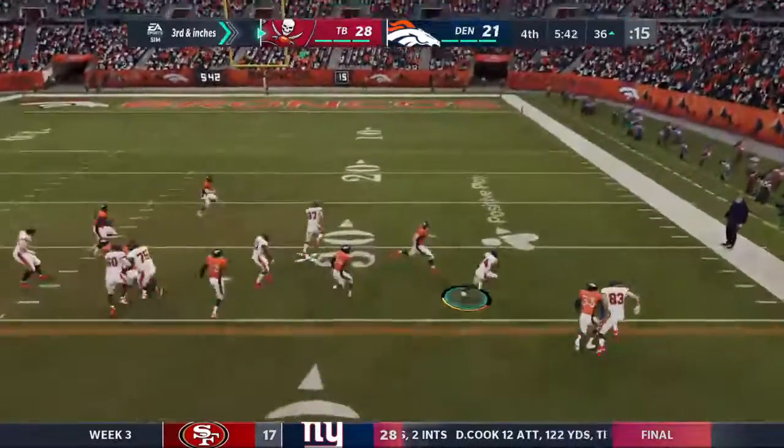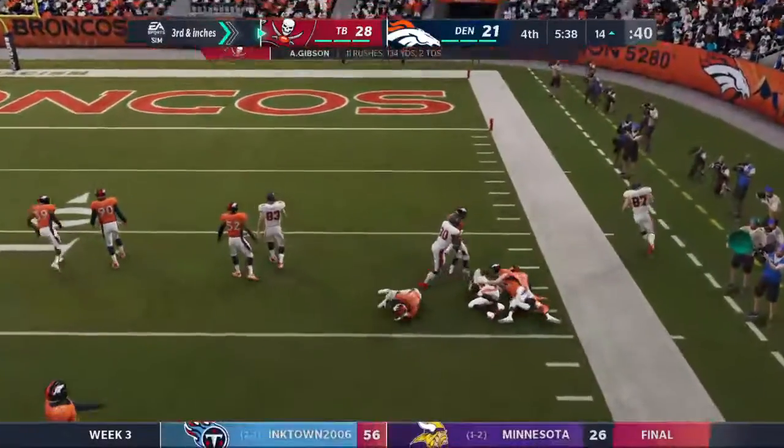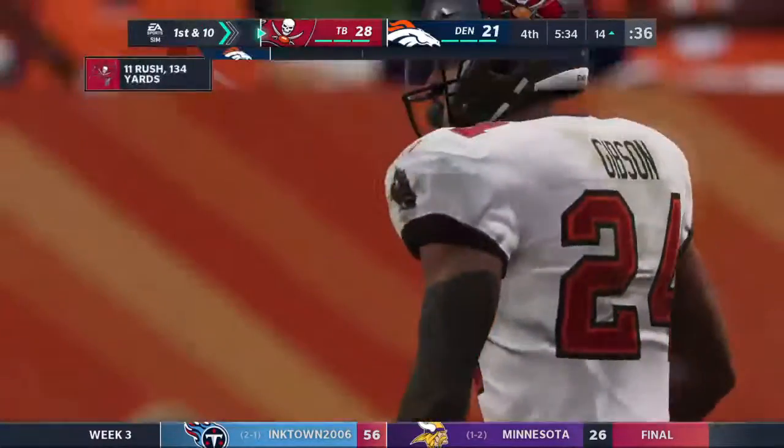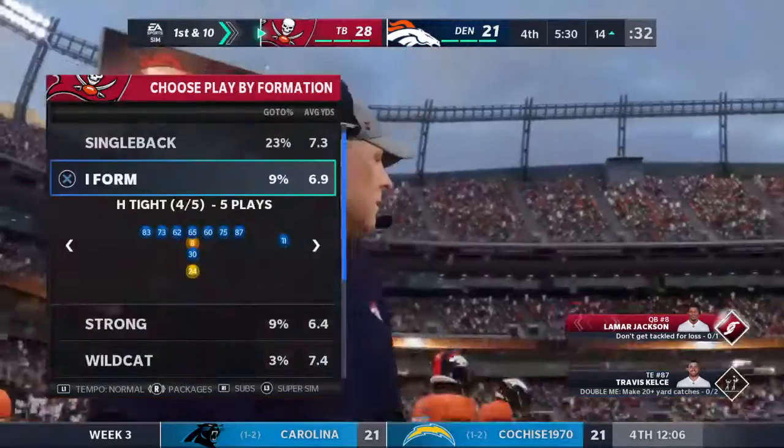On third down, Gibson. And all the way inside the 15 before they drop him. That's good for 22 and a first down. No doubt those are the types of carries they're looking for here, Charles.